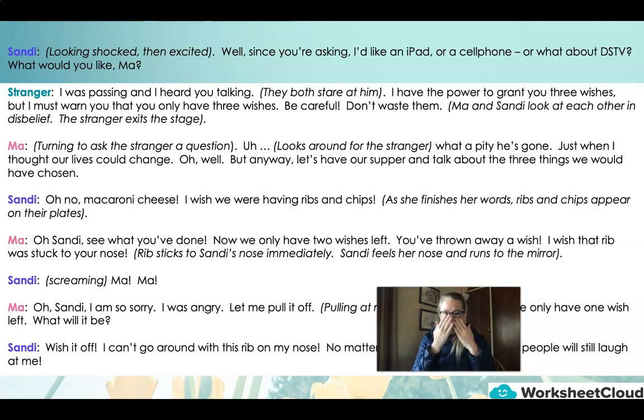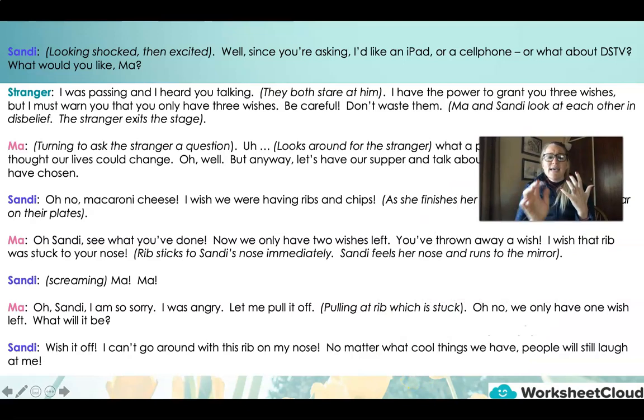Sandy feels her nose and runs to the mirror. "Ma!" Ma then says, "Oh, Sandy, I'm so sorry. I was angry. Let me pull it off." As she's trying to pull at the rib, it is stuck. "Oh no, we only have 1 wish left. What will it be?" Sandy then says, "Wish it off. I can't go around with this rib on my nose. No matter what cool things we have, people will still laugh at me."